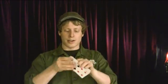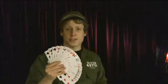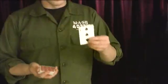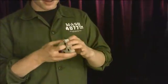Charlie controls the selection to the top, fairs the cards together, and in the act of fanning the deck, steals the selection into back palm of his other hand. Well, I loved what he did with it, but I wanted a slightly different handling, so here's what I do. The selection is controlled to the top.